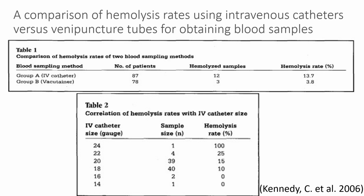The study also examined the variable IV catheter diameter and noted a lower incidence of hemolysis with larger IV diameters, with 24 gauge being at 100% hemolyzed, 22 gauges hemolyzed 25% of the time, 20 gauges hemolyzed 15% of the time, 18 gauges 10%, and 16 gauges and 14 gauges were 0%. This finding was statistically significant and important when thinking about how to prevent hemolysis.